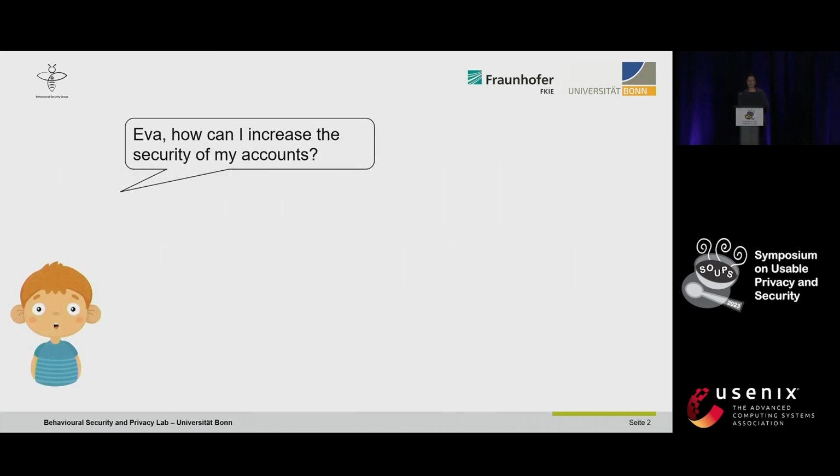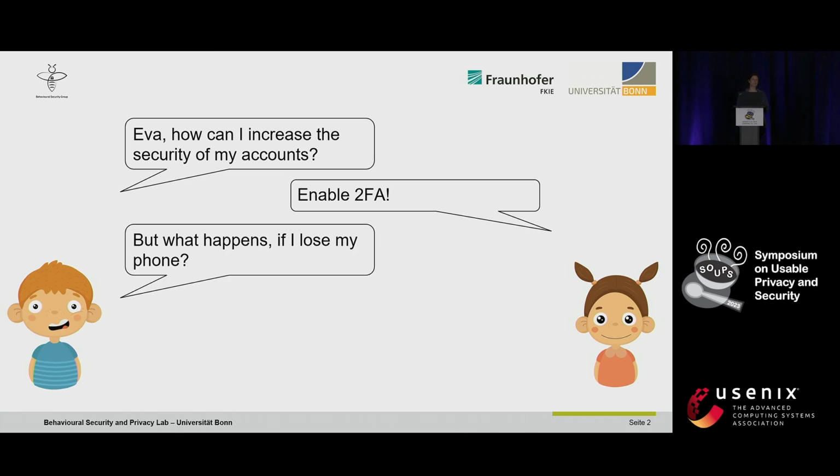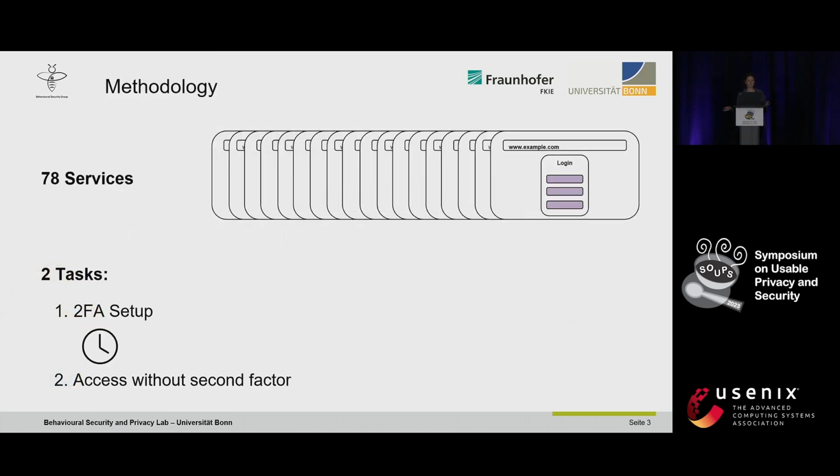A few months ago, a friend of mine asked me what he could do to increase the security of his accounts. And I, as a security researcher, said, well, just enable 2FA. But then he expressed his fear of losing his phone and asked whether he would still be able to access all of his accounts afterwards. And to be honest, while I knew in theory what could happen, I had no idea how websites currently actually handle such kind of situation. And so we decided to figure that out.